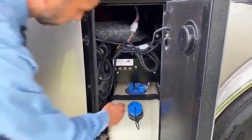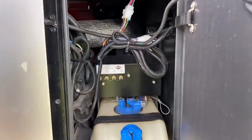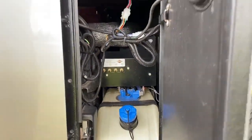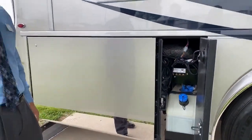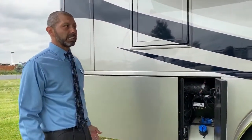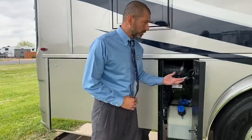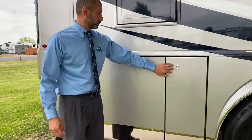And then back in here, as you can see, it's got some suspension controls there. That is going to be for your air suspension. If something was to happen and you lost the air in your system and you were getting towed, for example, the tow company could put air in there, raise your suspension, and get you towed.